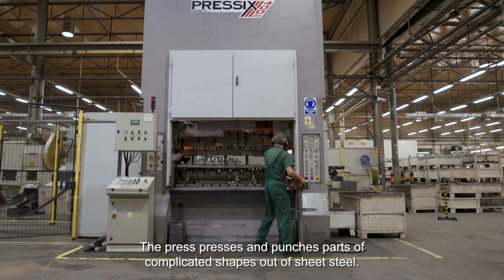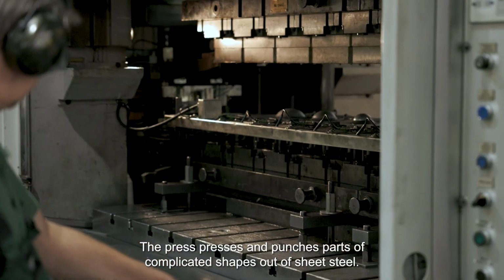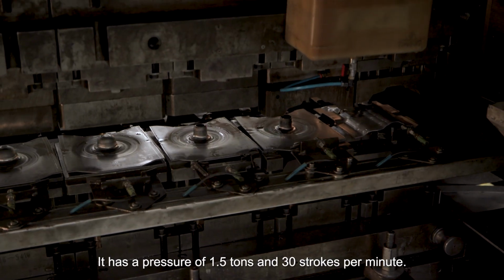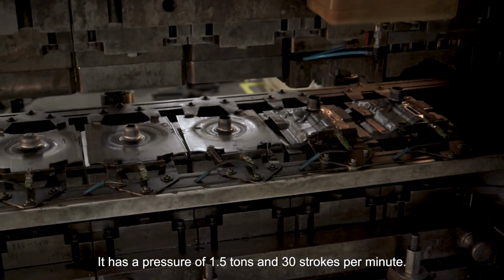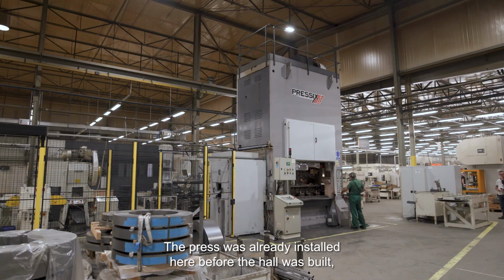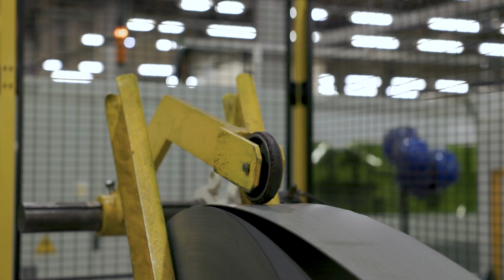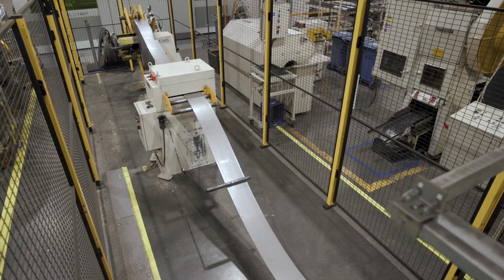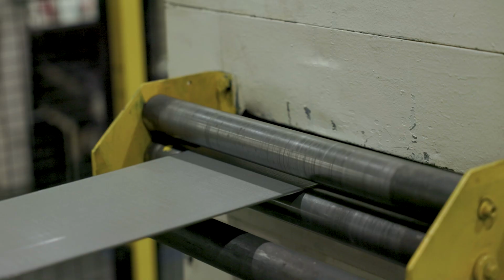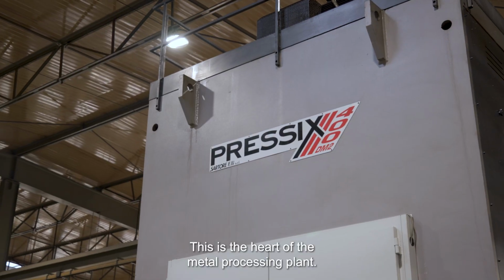The press presses and punches parts of complicated shapes out of sheet steel. It has a pressure of 1.5 tons and 30 strokes per minute. The press was already installed here before the hall was built, so we had to adapt to its placement. This is the heart of the metal processing plant.